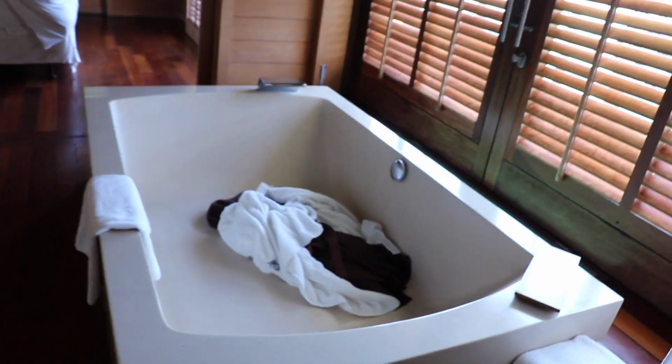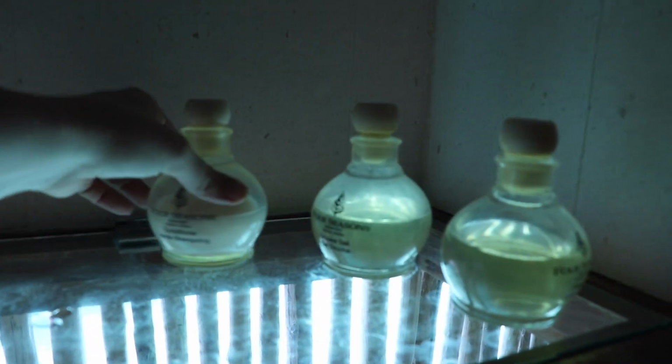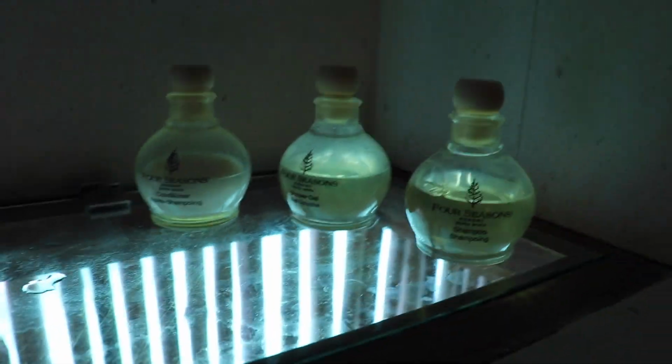There's a bathtub that right now we just put our dirty towels in. The bathroom, double sinks, which is great. The shower has both a regular shower head and a rain shower. And then their hotel shampoos and conditioners are there. And right down there, you have a view of the water in the shower off the ledge.